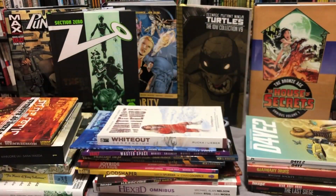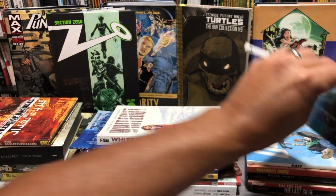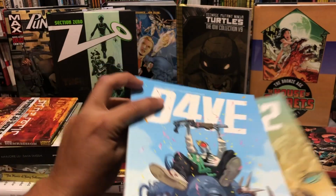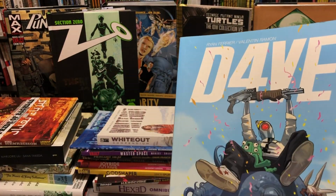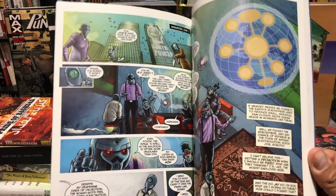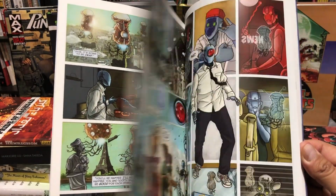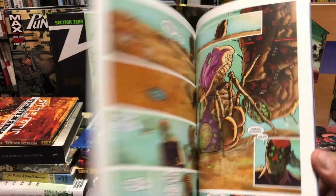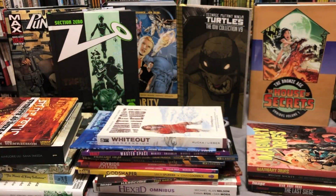Yeah, I can't flip too much through the next pile because I haven't read these yet. Here is Dave, spelled like that. Volume 1 and 2. I wanted to look a little bit here. This is Ryan Ferrier's and Valentin Ramon's book. Robots. Okay. Cool. I haven't heard anything about this, so I'm curious to see why he wanted me to read it.